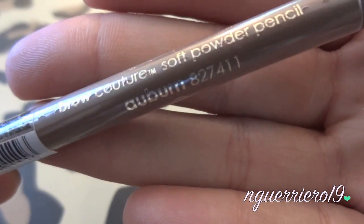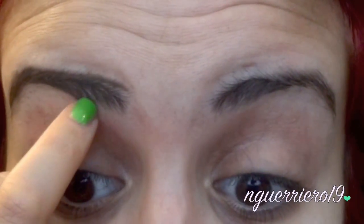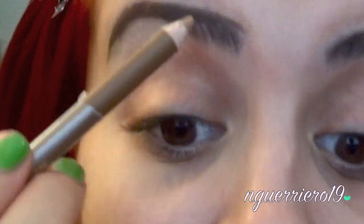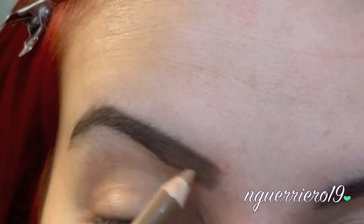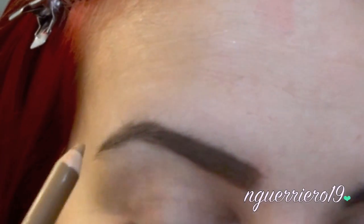And then what I do is I will take a light auburn colored pencil, kind of lift up my eye, and then I can see my skin, I can see where there are sparse hairs. So I will kind of just go over with the lighter pencil because my hair is red now, so I don't want to fill them in black. When I go over with this light auburn color, it kind of tints my brows a lighter color.